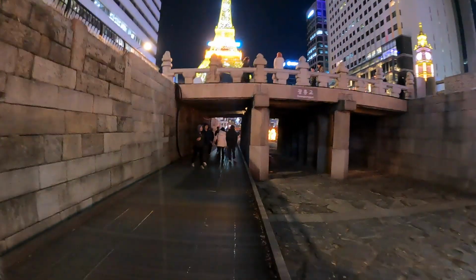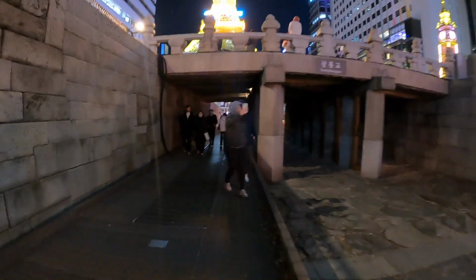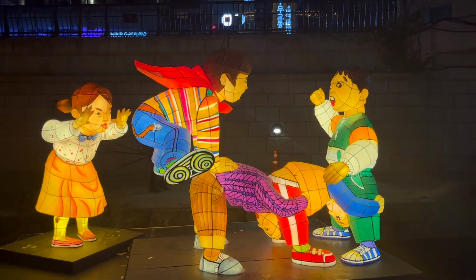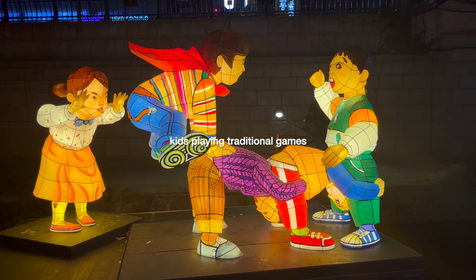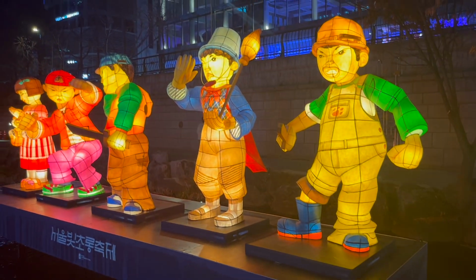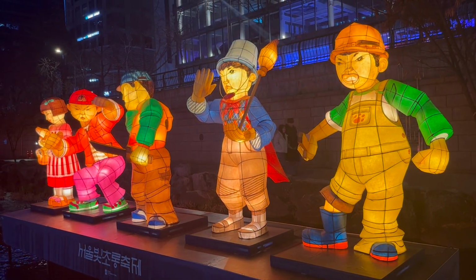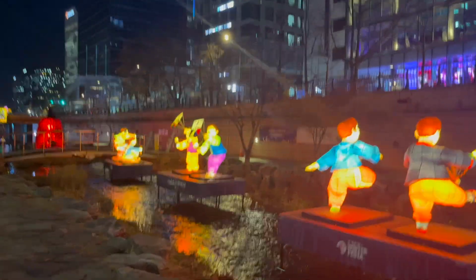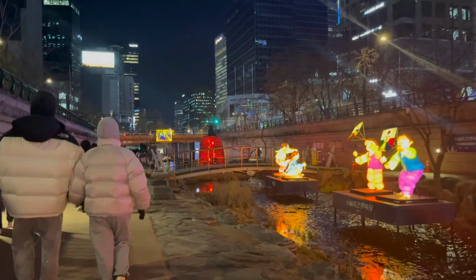Cheonggyecheon is an 11-kilometer stream which flows from Gwanghwamun district to Dongdaemun district and onto the Han River. It cuts through more than 10 neighborhoods and has a total of 22 bridges. Based on visitseoul.net, an elevated expressway, which was constructed after the Korean War, used to cover the neglected waterway for many years, until Seoul Metropolitan Government started the Cheonggyecheon Restoration Project in 2003, which dismantled the highway and preserved the stream to its current condition.